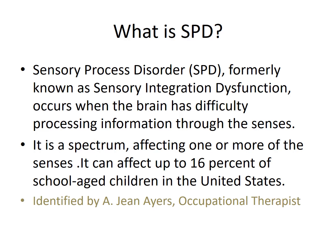This was previously termed sensory integration dysfunction, and this occurs when the brain has difficulty processing information through the senses. It's a spectrum, it affects one or more of the senses. It can affect up to 16% of school-age children in the United States. It was first identified by Jean Ayres. She's an occupational therapist.